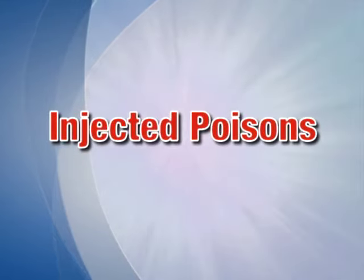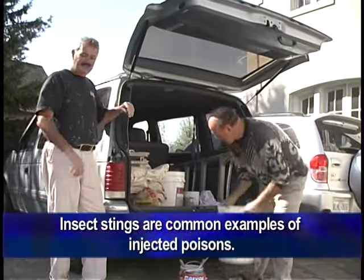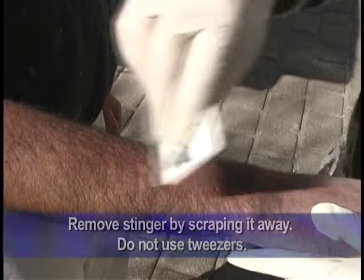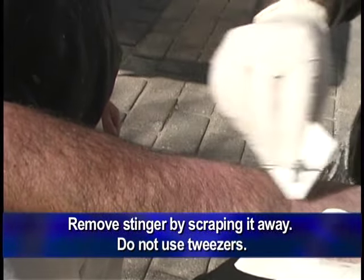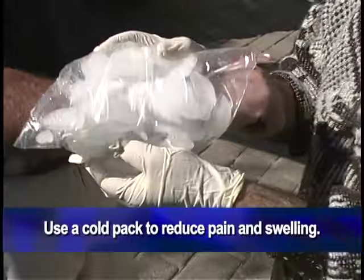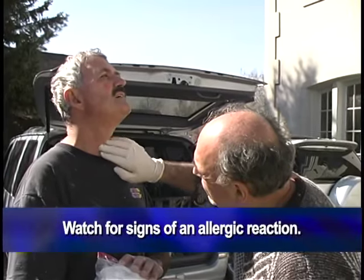Injected poisons. Insect stings are common examples of injected poisons. Bees and wasps can leave a stinger in the wound. If the stinger is still in the skin, remove it by scraping it away. Do not use tweezers, as this may squeeze more poison into the skin. Wash the area with soap and water and cover it with a sterile dressing. Put a cold pack over the area to reduce pain and swelling. Be sure to watch for signs of an allergic reaction.